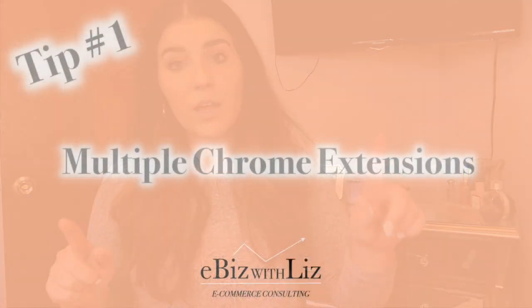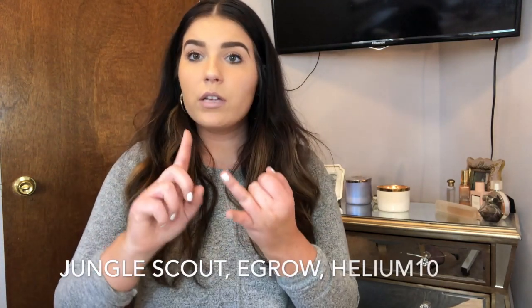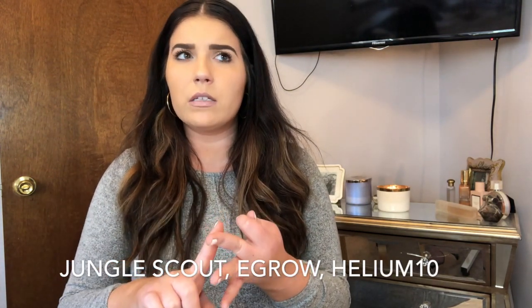And my tip number 1 though, is you should be using multiple research tools. Amazon is massive, so you need to cross-reference your data with other companies. So I use 3 different Chrome extension tools for market research. I use JungleScout, eGrow, and Helium 10's X-Ray. Those are the 3 I use. eGrow and Helium 10 X-Ray are both free. JungleScout is not.